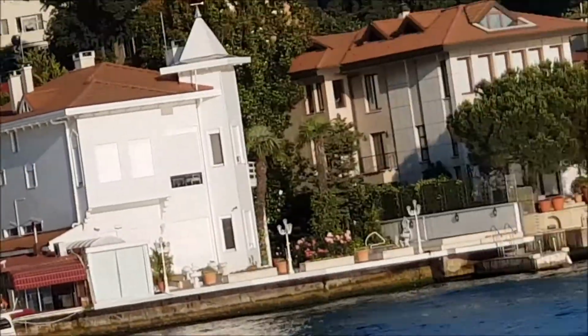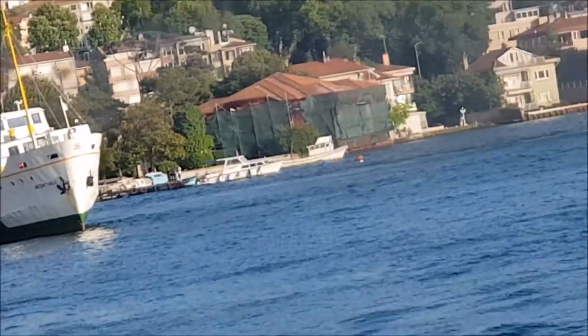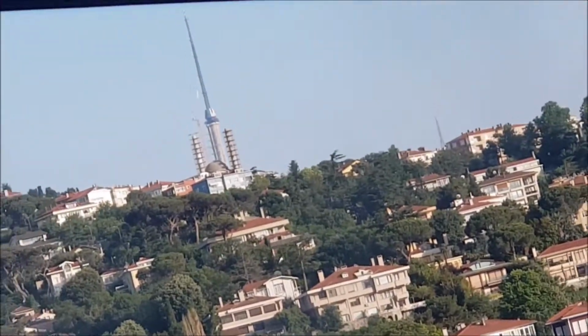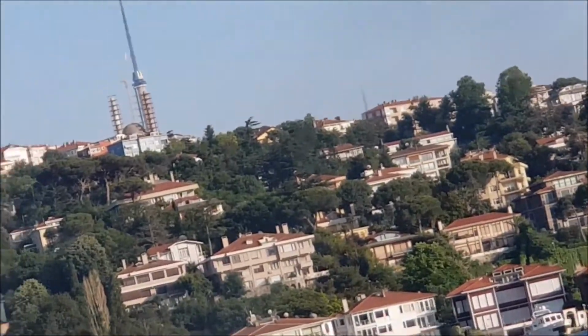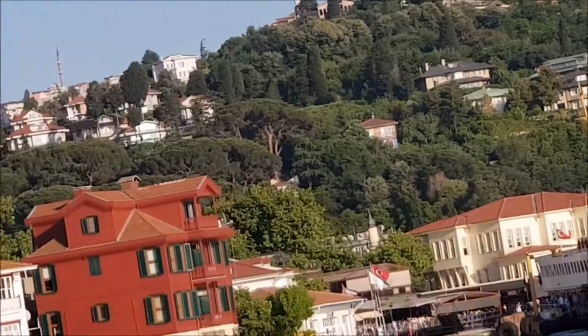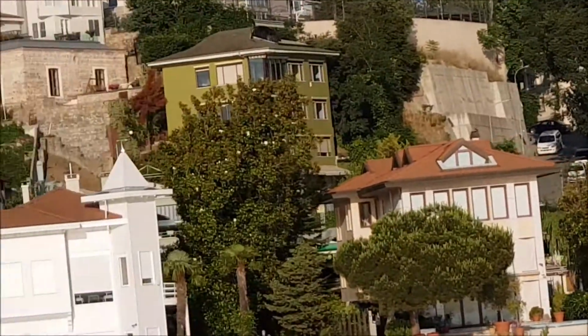These properties most probably would be spending half of their year in a foreign country, abroad somewhere. Maybe they would also own homes in the United States or in Canada or in Australia, in places like that. And they would come to Istanbul from time to time.